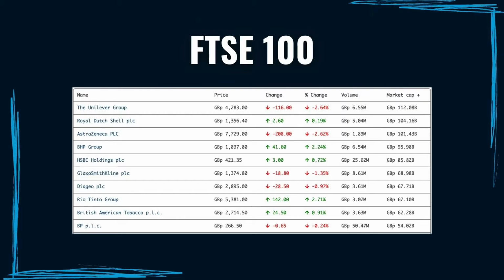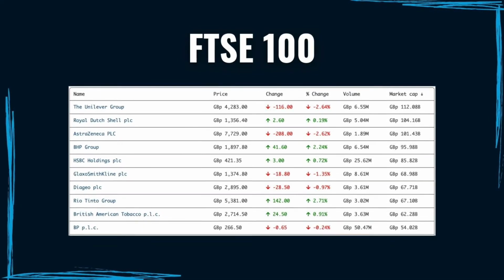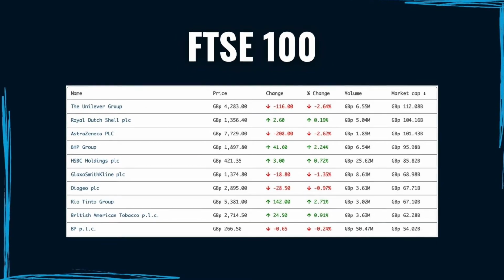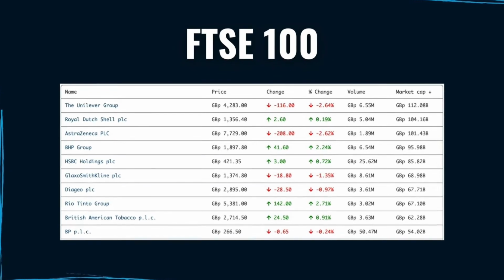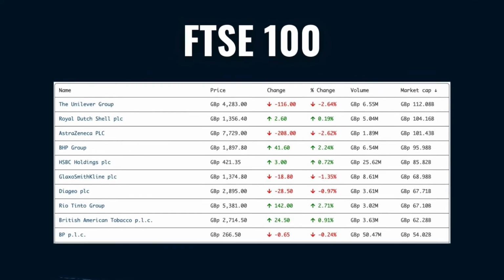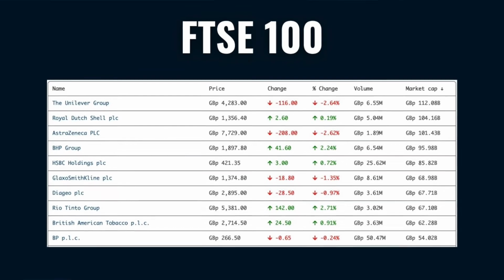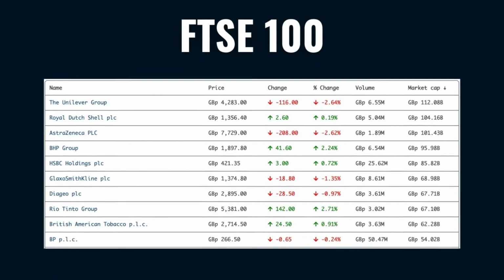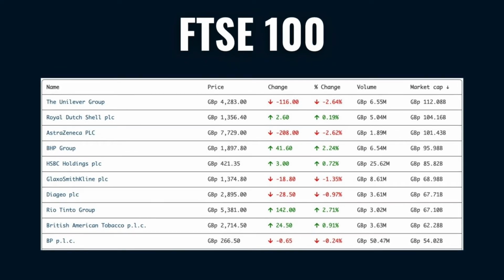If you look on screen now, you will see a makeup of the top 10 companies listed on both stock exchanges. And what you will see is that on the FTSE 100, you will see companies such as Unilever Group, AstraZeneca, Royal Dutch Shell, BHP, HSBC, GlaxoSmithKline, Diageo, Rio Tinto, British American Tobacco and BP. You're looking at companies there from industries such as healthcare, medicine, alcohol, smoking, cigarettes, tobacco, fuel, oil companies. And that is predominantly the makeup of the FTSE 100.